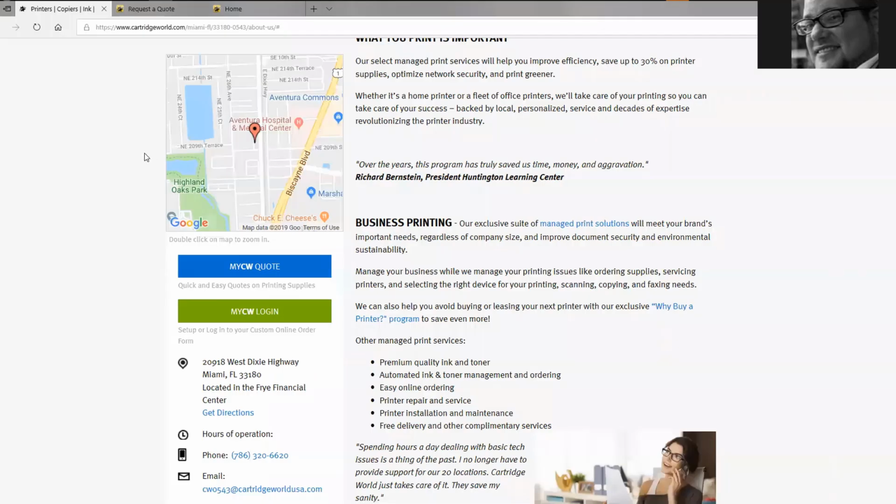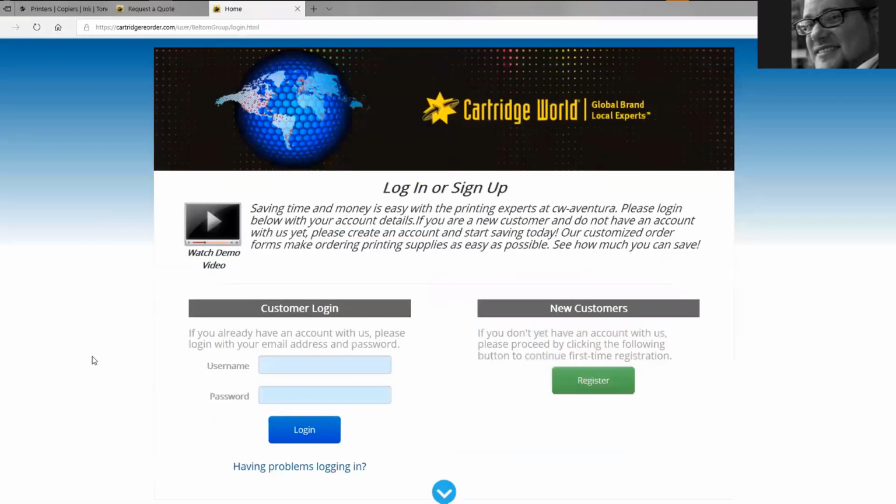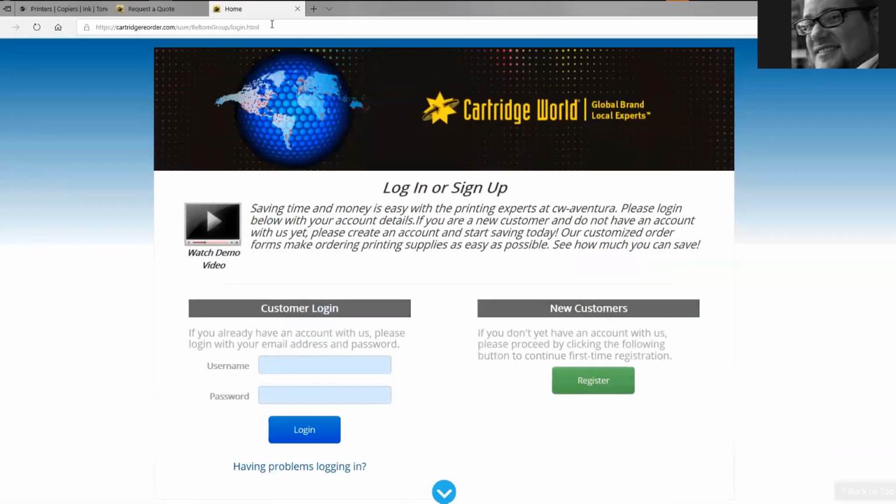It's a closed loop. Also for this MyCW login, it takes them to this page, which if a customer can't log in via the desktop icon, they can always log in here. This is that page I was telling you could go to and enter your username and password. So you can log in here. Or if they just want to sign up for an account and then start ordering, they can click here and actually create their own EasyOrder account.